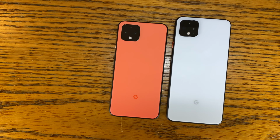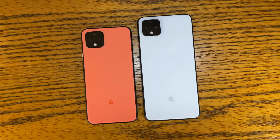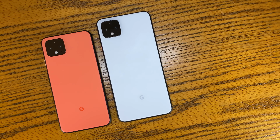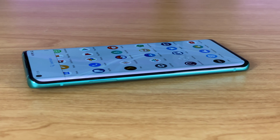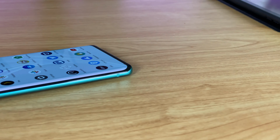The phones come in different colors too, and while I do really like the OnePlus's colors, I actually prefer the matte look of the white or orange Pixel phones. They're just a little more fun, and I think they feel better too. That said, ultimately, the OnePlus 8 Pro is the better designed phone. This largely has to do with the edge-to-edge display on the front of the phone, and I hope that Google finally adopts an edge-to-edge design for the Google Pixel 5.